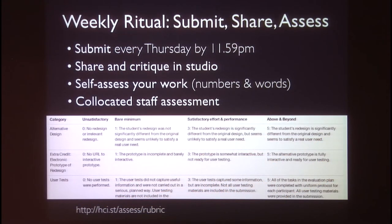These are extremely powerful learning aids. You see one example of a rubric at the bottom here. It lays out what the goals of the assignment are and what constitutes success. In this particular class, we have a weekly deliverable. Students submit work every Thursday night. And then on Friday, they come in and share work in studio.